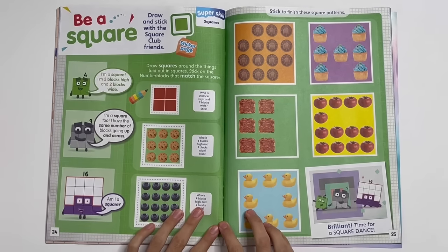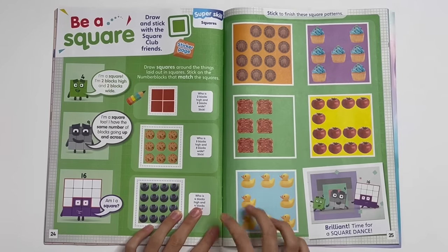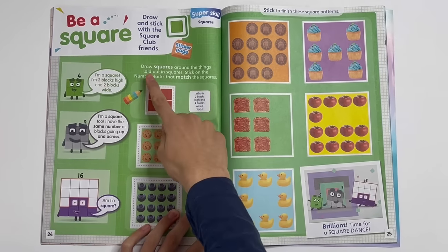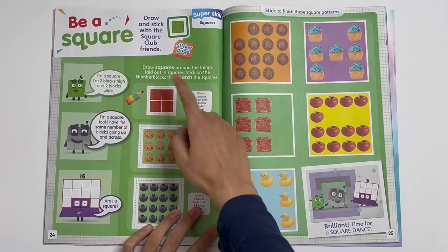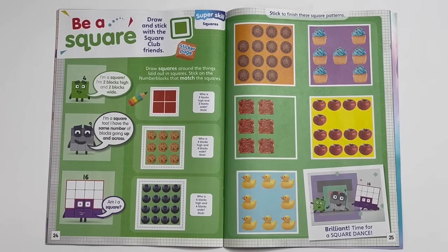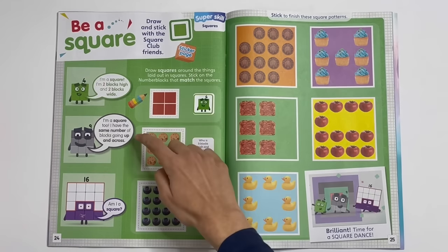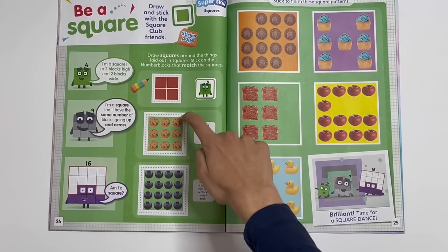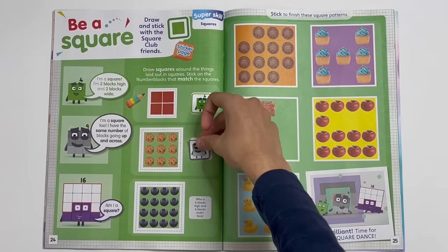Be a square. Draw and stick with the Square Club friends. Draw squares around the things laid out in the squares. Stick on the number blocks that match the squares. This is 4. Trace around the 9 cookies. Who can it be? It's 9.